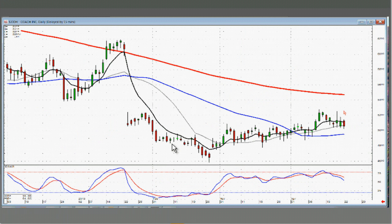Coach hasn't shown any strength either. I wouldn't be long or short this one right now. There's not enough movement one way or the other. You're in a slow drift. I'd be someplace else.